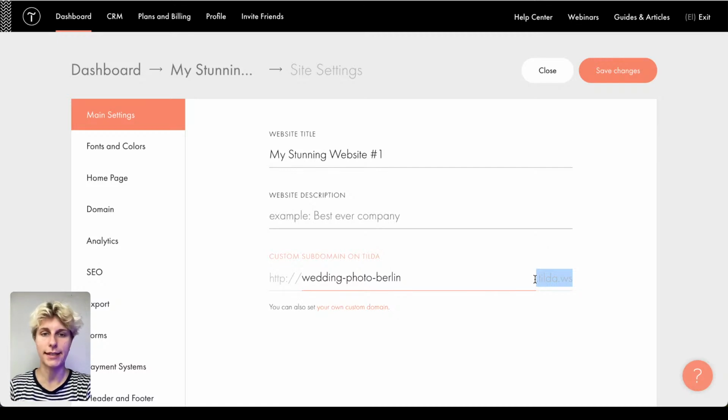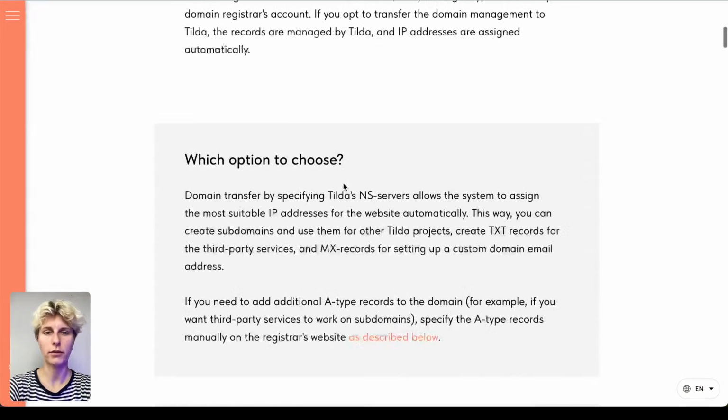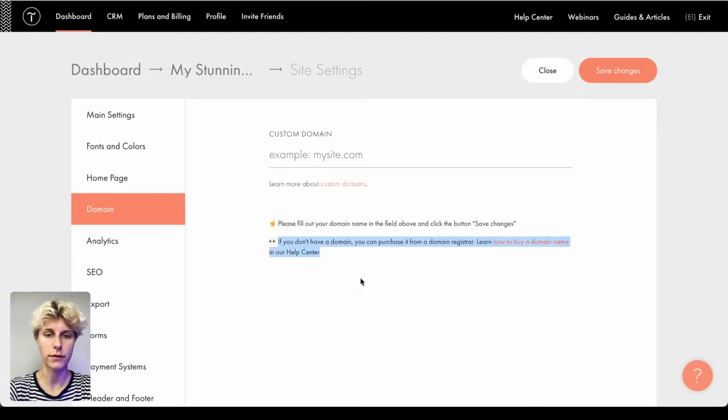It does not affect the SEO. Be sure about that. But it allows you to save some money on the domain. But in case you have your custom domain, you go to this domain tab, you write down your custom domain name, and then you just follow the instructions, which you can find here by clicking on those little buttons about the domain. So, how to connect the domain. There are two options to connect the domain, and we have videos about that, and it doesn't take a lot of time or effort, so anyone can quickly understand how to do that, right? So this is to connect your custom domain.